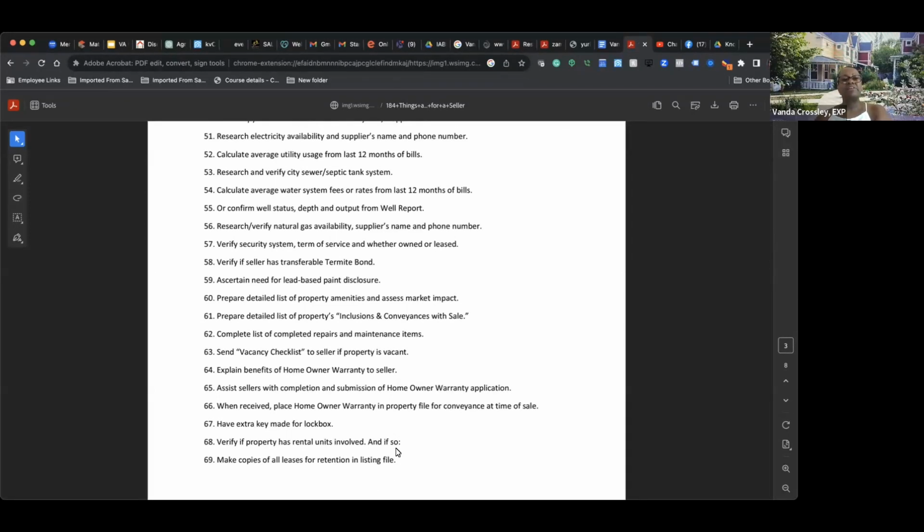Complete list of completed repairs and maintenance items. Send vacancy checklist to seller if property is vacant. Explain benefits of homeowner warranty to the seller. Assist sellers with completion and submission of homeowner warranty application. When received, place homeowner warranty in property file for conveyance at the time of sale. Have extra key made for lockbox.